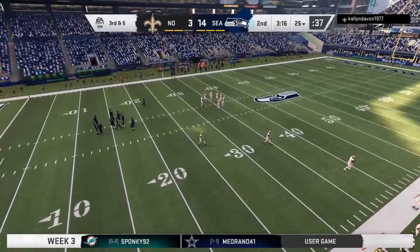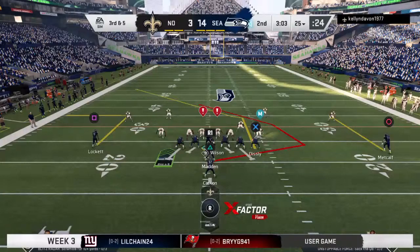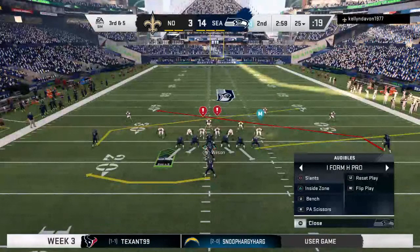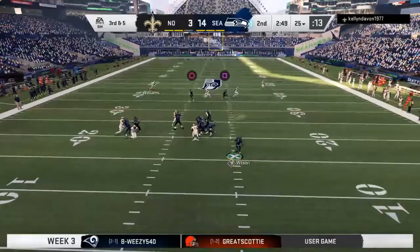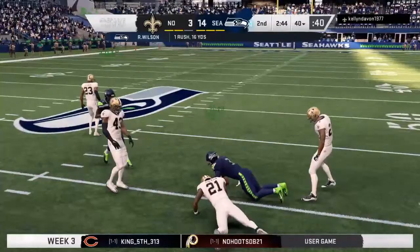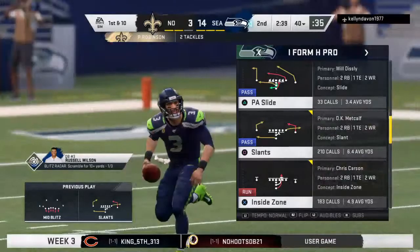And for the Saints here on third down, an extra defensive back on the field. Here's Wilson, eluding the pressure right, and an alley to run. And down he goes, but he takes it up to the 40. The rushing numbers for Wilson, maybe down from earlier in his career, but he's still a threat to go, showing it there, picking up the first down.